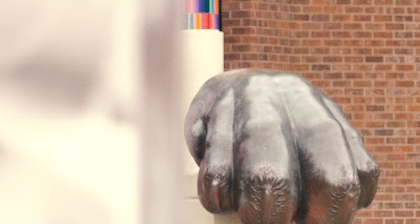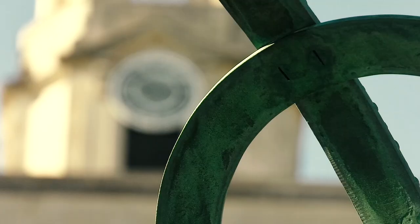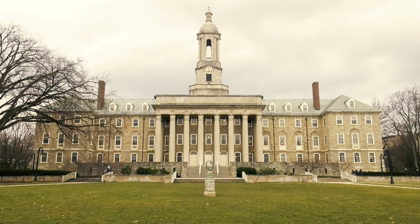From murals of Penn State's creation to statues representing the horrors of wartime, hopefully you enjoyed learning about some of the unseen arts of this university. We hope you will take it upon yourselves to go out and find more of Penn State's forgotten art.